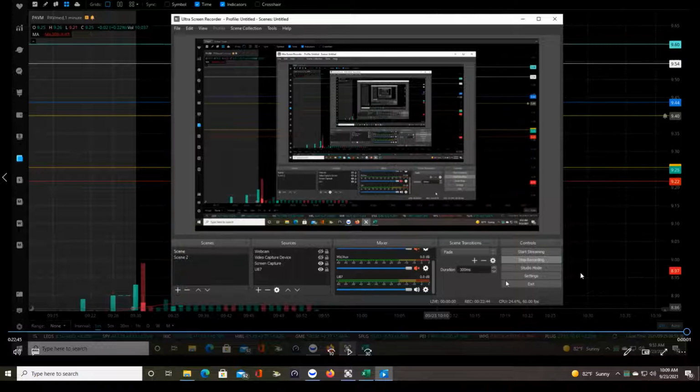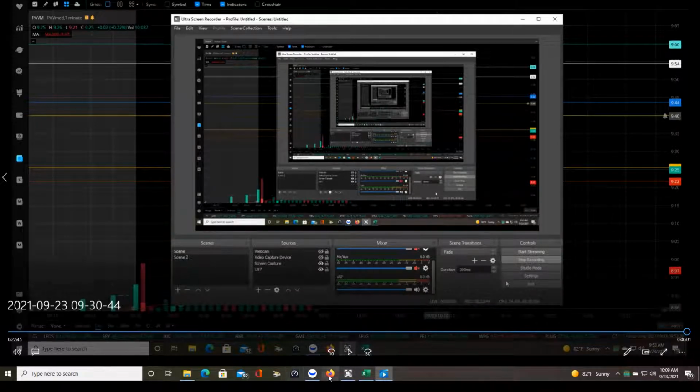As always, go into every single trade with a plan. Stick to that plan no matter what. Always take your stop losses, honor your profit target, and in the long run, you should be green. Take care.